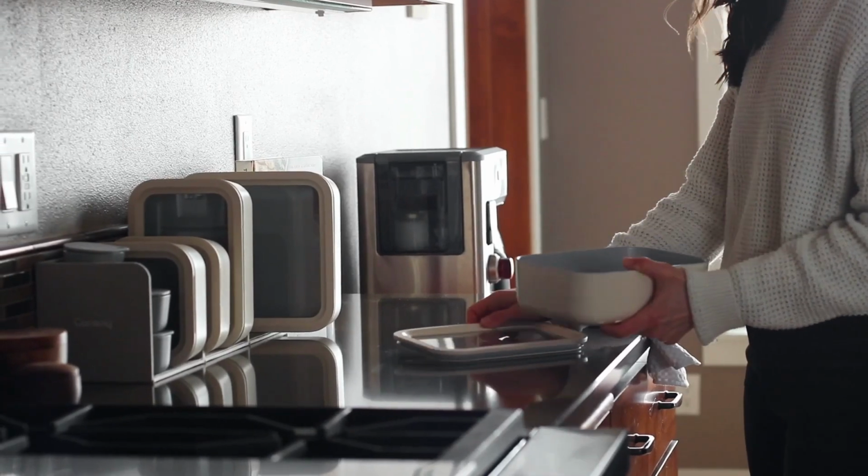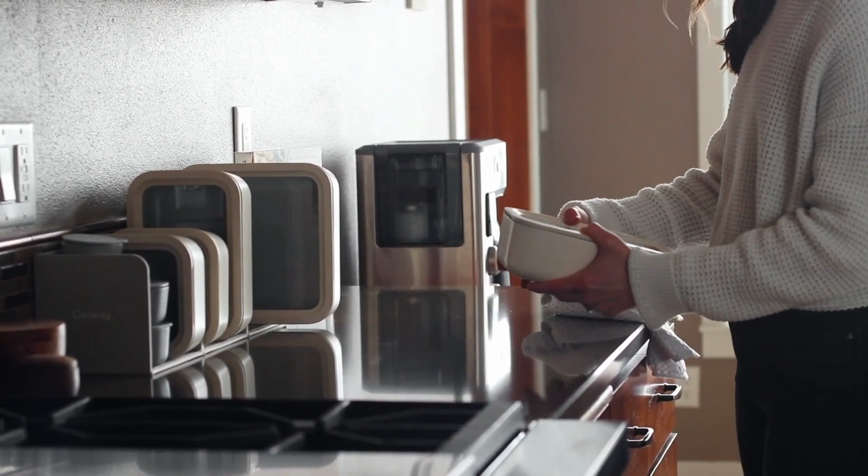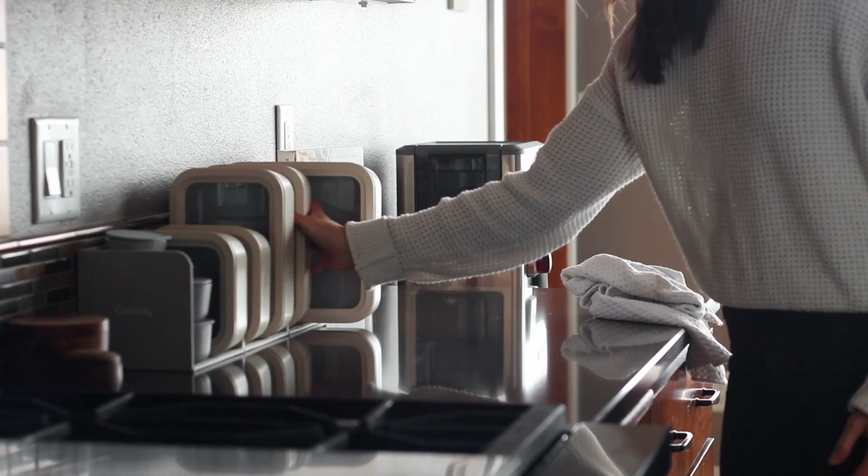From its ease of use to nearly effortless cleanup, we feel confident recommending Caraway cookware as a quality set that will last you for years.